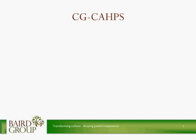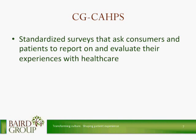CG CAHPS is basically, the CAHPS part of this is an acronym that stands for Consumer Assessment of Healthcare Providers and Systems. And what the CAHPS are is a family of standardized surveys that ask consumers and patients to not only report on, but evaluate their experiences with healthcare.